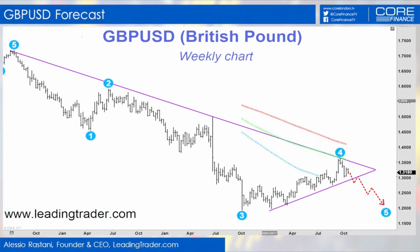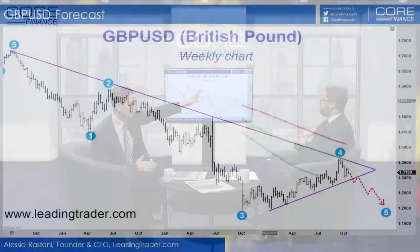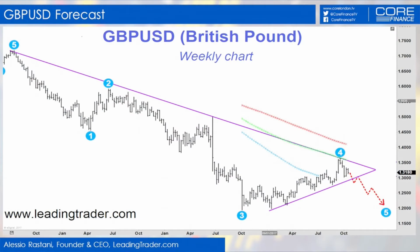So the question is, where is the pound heading from here? Now, there are a lot of factors involved here, but one of the best ways to think about it right now is: are we going to break through that resistance? Are we going to go through that triangular formation that's forming there? Or are we going to break to the downside? Whichever way it breaks will certainly give us a much better clue as to what the pound is likely to do next.